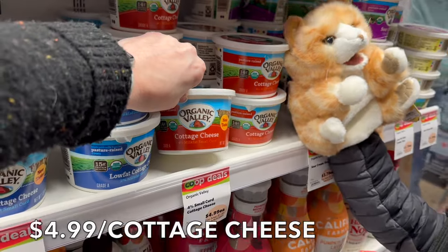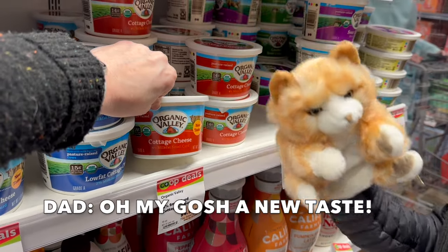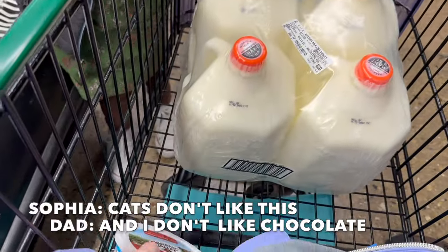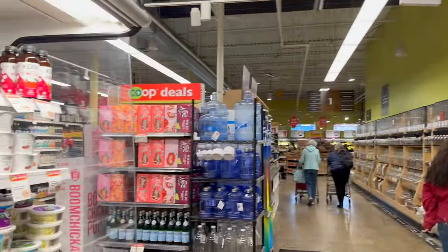It says new taste. What does that mean? The bad taste is bad? Gosh, a new taste. I don't know. We'll get two of them then. Just two. You don't like chocolate? Did I just say a swear word? You don't like chocolate? Wait a second. I'm not a fan. How is that possible?